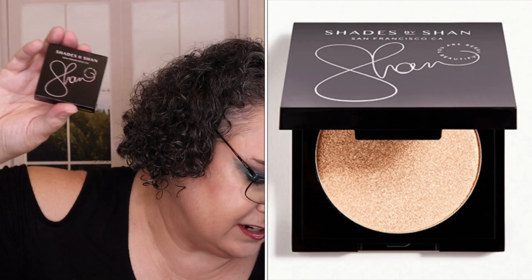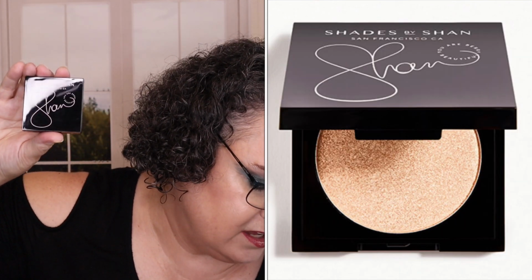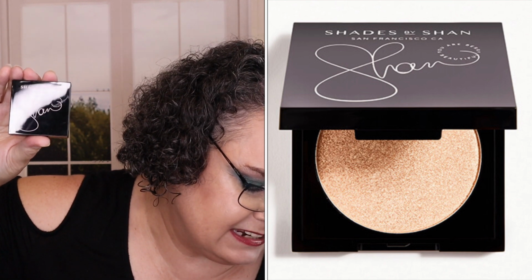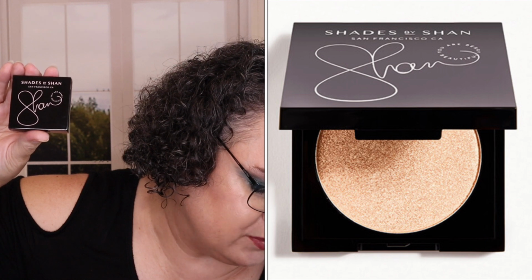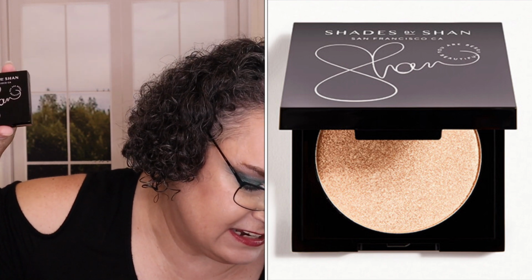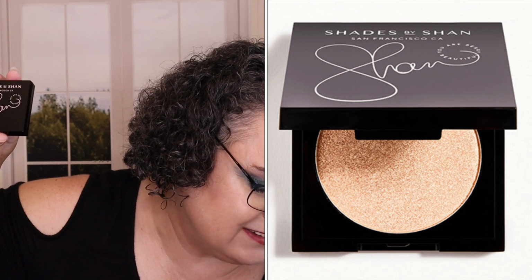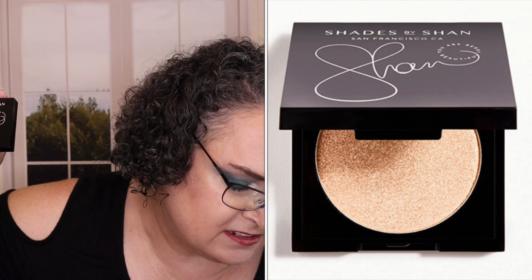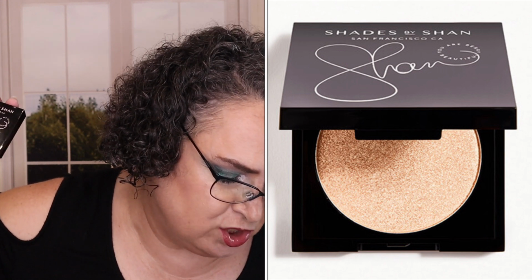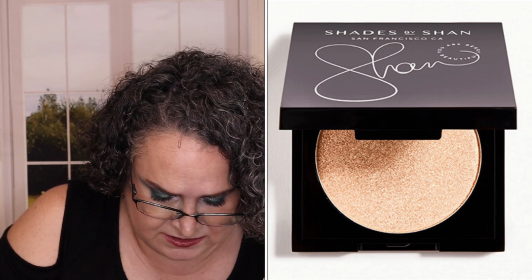Last thing in here is Shades by Sean Highlighter Single in Irma. You know the gorgeous glow skin gets during golden hour. This soft shimmery highlighter recreates the same effect on your skin. The powdery formula blends beautifully. It's easy to build and leaves skin looking luminous. Apply to high points of your face, including cheekbones, brow bones, and Cupid's bow. This is a deluxe size sample. The full size does retail for $34.